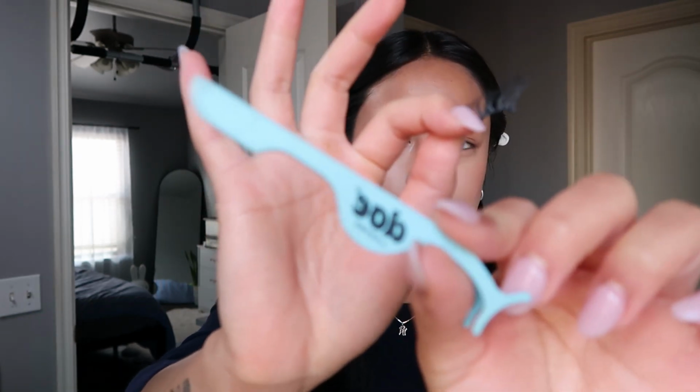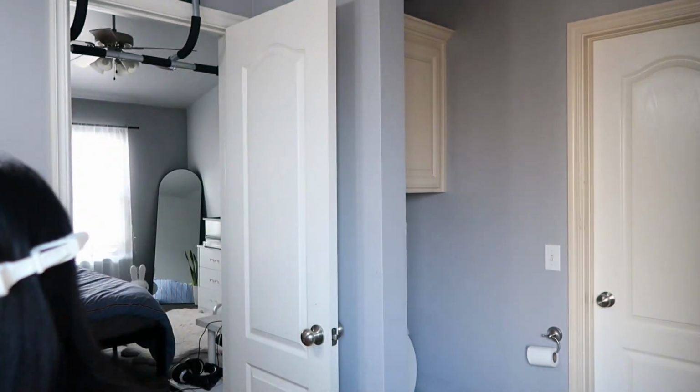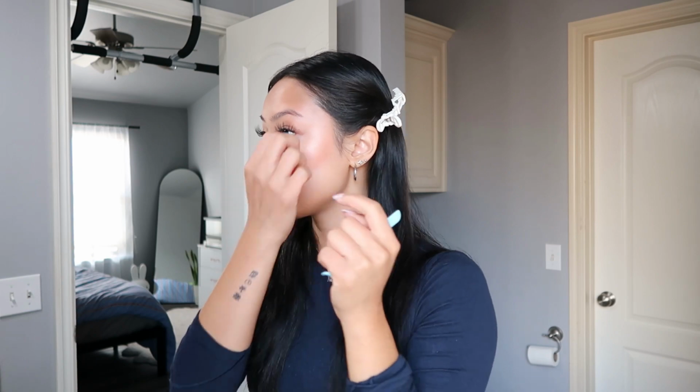So once you trim them, I have mine right here, you're gonna take black lash glue and put the glue on top of the lash band, like it's sitting like this, you see? The glue here. And you're gonna glue it under your eye. I'm gonna be using my Doe Baby lash tweezers to help me put this bad boy on. Okay, I'm gonna need to get close to the mirror for this. One side done. And we have both lashes on.